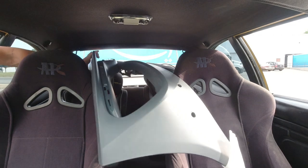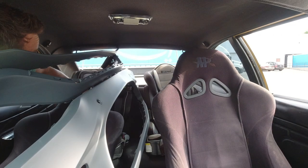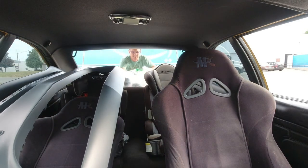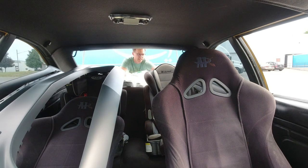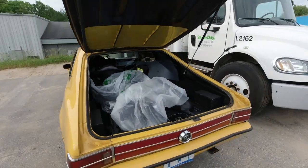Alright, get this over this seat. I think I'm golden. Crank this thing over and over and over. This was not nearly as complex as I expected it to be to get this in the car. The ultimate cargo vehicle, AMC Hornet.